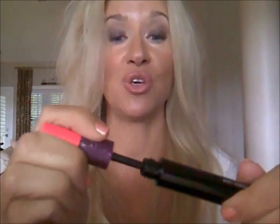And she suggested this one, which I have never even heard of. It's the Haute and Naughty lash. It's a pretty one. And this is the concept. You twist this one and the brush comes out, and this is the one I used. It has a lot of product on it, and it went on so well. I loved it. I was so excited to tell you guys about this.